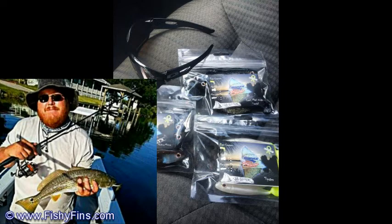And these little flats creepers are like a Venn shad, but they're long and good size and beefy, and they look just like the bait you see running all over the flats out here and on the edge of the shoals. So they're just a beautiful bait.